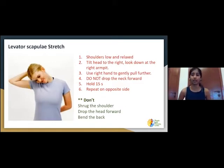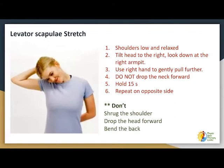Just be mindful, guys, when you're doing this exercise, you don't want to drop your head forward. So it's a tilt and turn, not a drop forward. If you're dropping it forward, you're going to feel some pressure here. So you want to tilt and then turn. Let's try this on the opposite side.